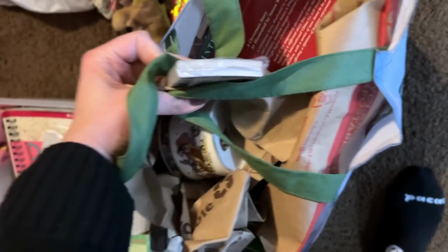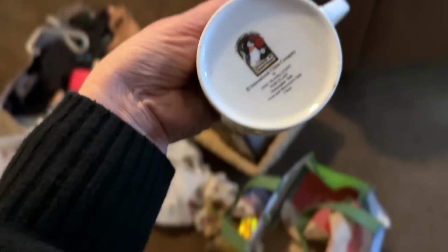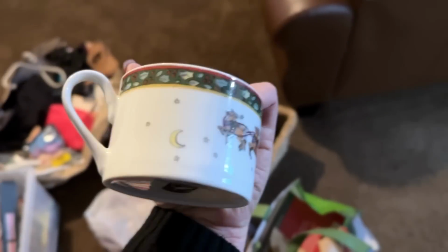This is sellable too. This is a holiday plate set. Oh my goodness. That I bought years ago. These are breakables, but they are for sale. It is the International China, this series right here. I think it's 'Twas the Night Before Christmas. And I bought those for resale.